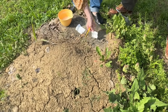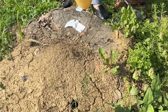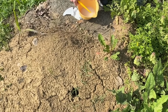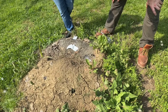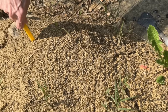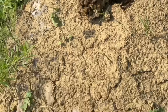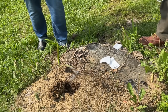And I guess we don't even need this plate, do we? Just pour it on the ground. I don't think you need the plate for this. I'd assume we need a lot of it, too. No, you really don't. So I'm going to come over here and kind of disturb their nest. Just do it right over there. So here, I'm just going to pour this right here. There's a lot of them.